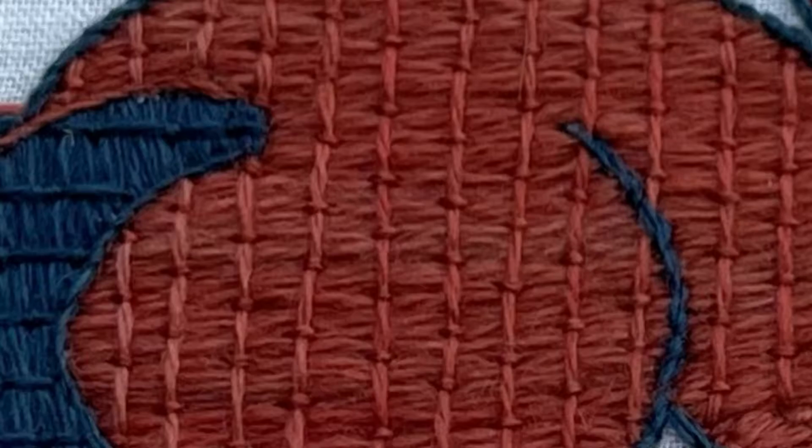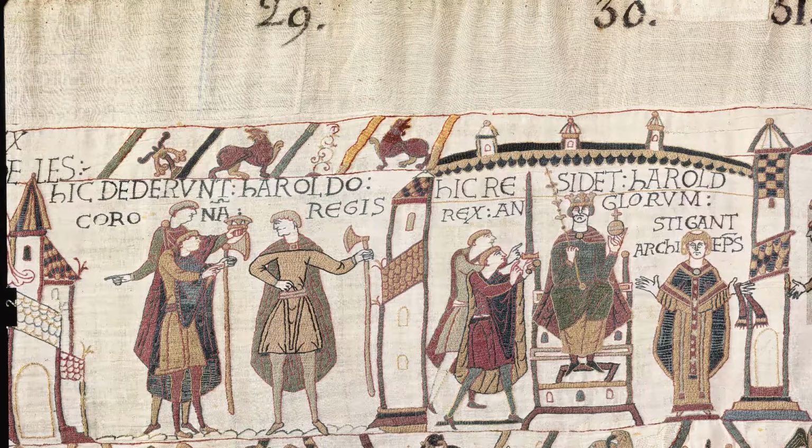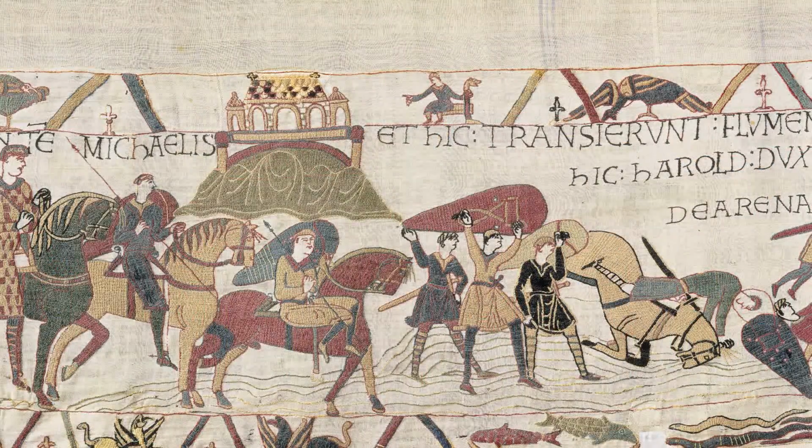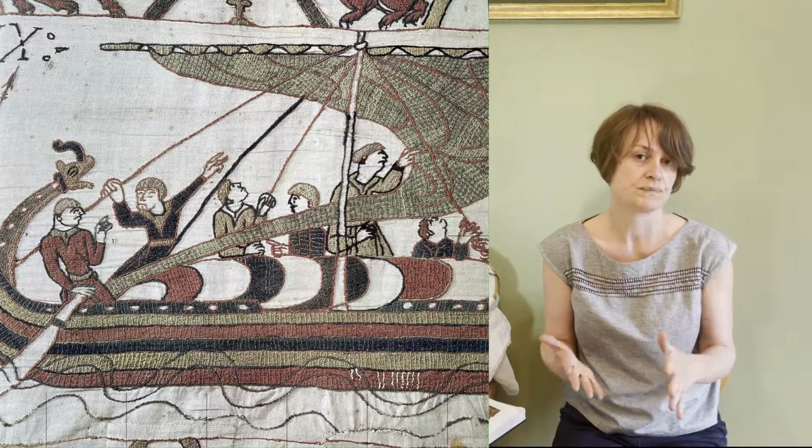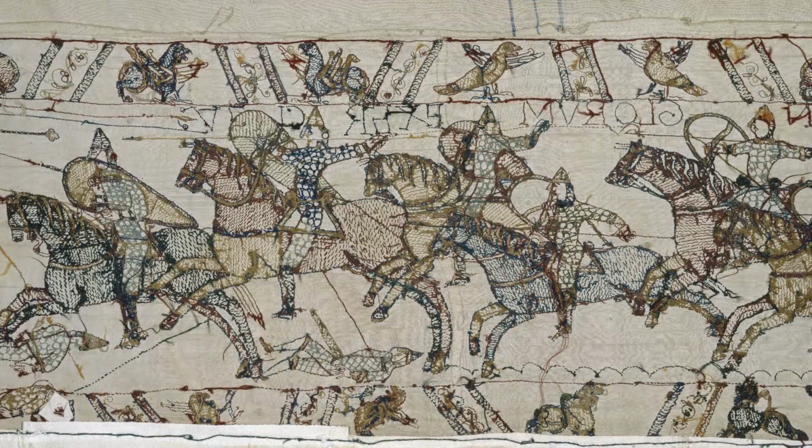So Bayeux stitch is a bit of a mysterious stitch. Obviously, most people know it from the Bayeux tapestry, where it's been used throughout the whole of the wall hanging to define filled in areas on figures, horses, animals on the borders, buildings, ships, trees, you name it, it probably uses this stitch. It's a very economical stitch to use. There's very little thread on the back, it's all on the front, and it's very quick to work. And so you can understand why it was used on the Bayeux tapestry.